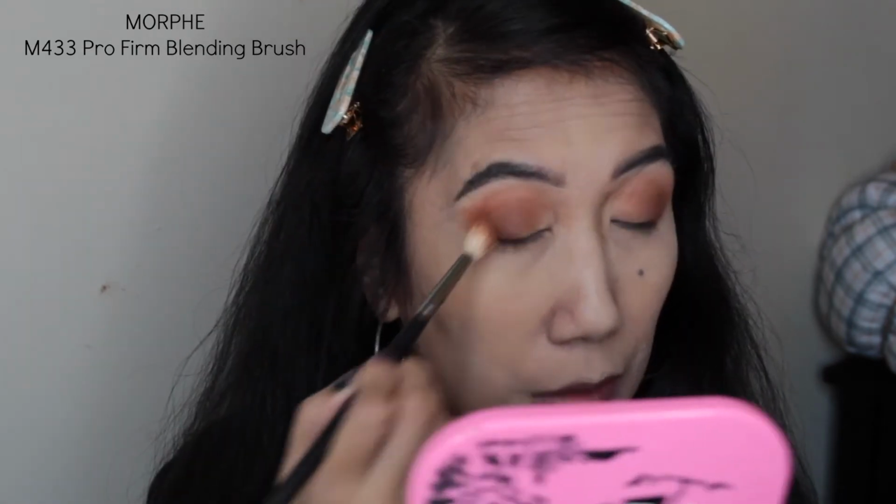I'm just packing on that color until I get the intensity that I want, and I'm just blending that out in windshield wiper motion. And don't worry if you get color on your lid, because we're gonna go ahead and clean that up with a little bit of concealer.